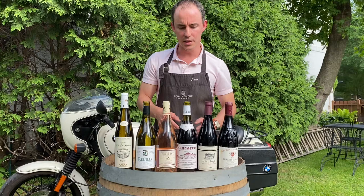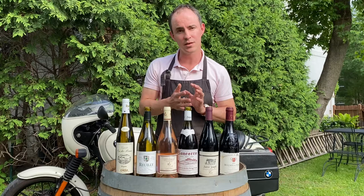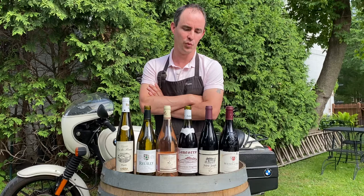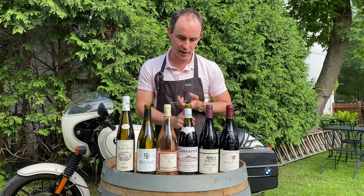So Sancerre Rouge is a rarity. You don't see very much. The primary focus is going to be Sauvignon Blanc in this village, but Pinot Noir has always been here, and Pinot Noir has its place here. So Kermit really ordered this wine. He really loved the style that they made, and he just said, can you make it unfined? Can you make it unfiltered? And can you age it in large neutral barrels? And that's the recipe for this wine.